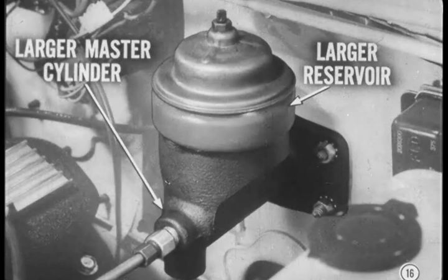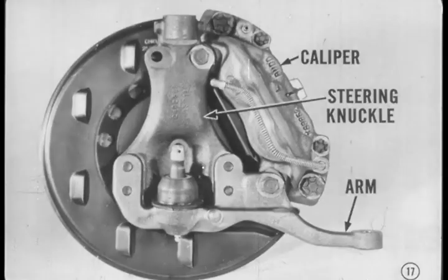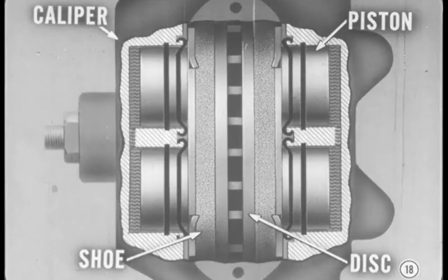How about disc brake operation, Sam? Okay, Tech. Both systems are fixed caliper types. That is, the braking torque is absorbed through the caliper or piston housing, which is bolted to the steering knuckle and steering knuckle arm. Inside each caliper assembly, 4 pistons provide the apply force for the brake shoes, which contact both sides of the disc.